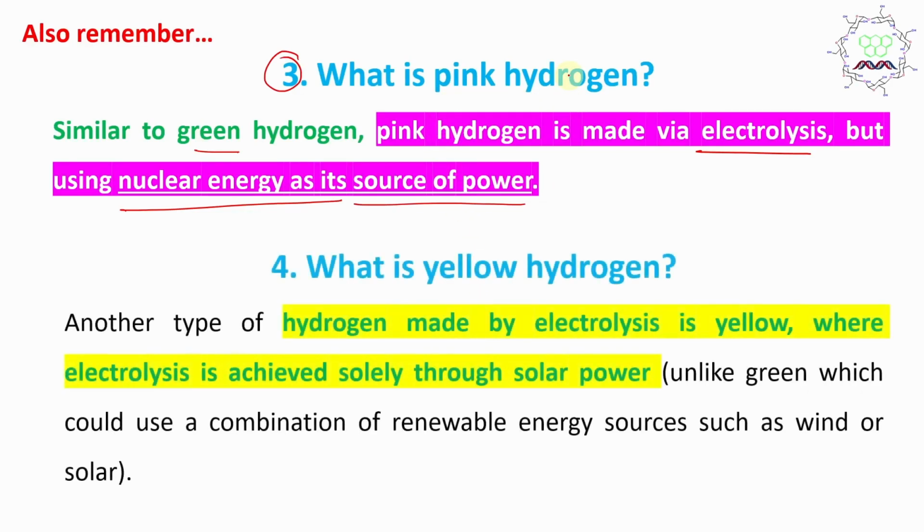Not only that, there is a similar word, yellow hydrogen. What does it mean? In this case, the electricity is actually solar electricity. So whatever mainly we focus on, okay, solar cell, etc., we are producing energy. If you produce your energy directly from solar cell, that is yellow hydrogen. If you produce from solar cell as well as other renewable energy sources, that is green hydrogen. Okay, for example, renewable energy like solar, wind, hydro, etc.